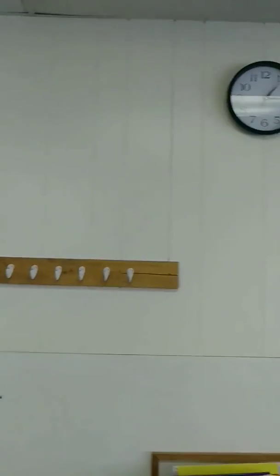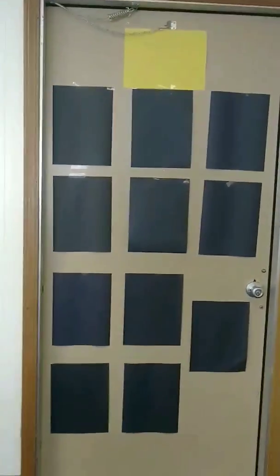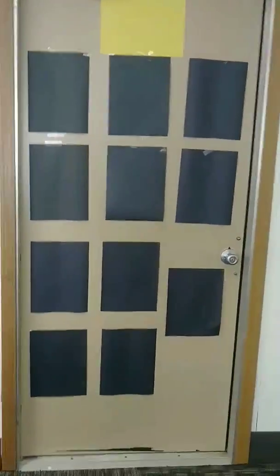Got my clock up, and I have another one under my arm here, and all over here is going to be our SMART goals, so that every morning when they come in they'll be able to look at their goals. This is just where, yay, look what I can do, where that work will go.